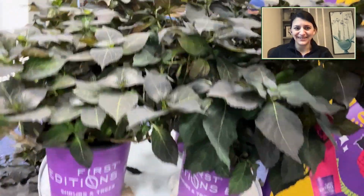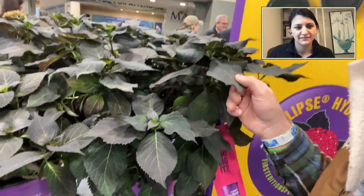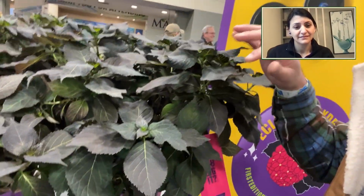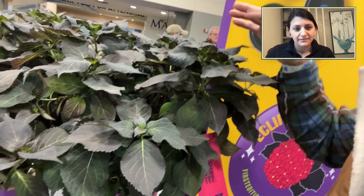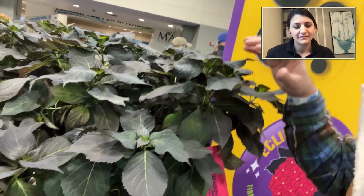That's so cool. I mean, look at them. It's a gorgeous burgundy leaf hydrangea, and it holds its color. And so this one is going to be a hydrangea that will bloom either a pinky red or a bluey purple, depending on the pH of the soil. But this is a really new hydrangea that's going to actually hold its color.